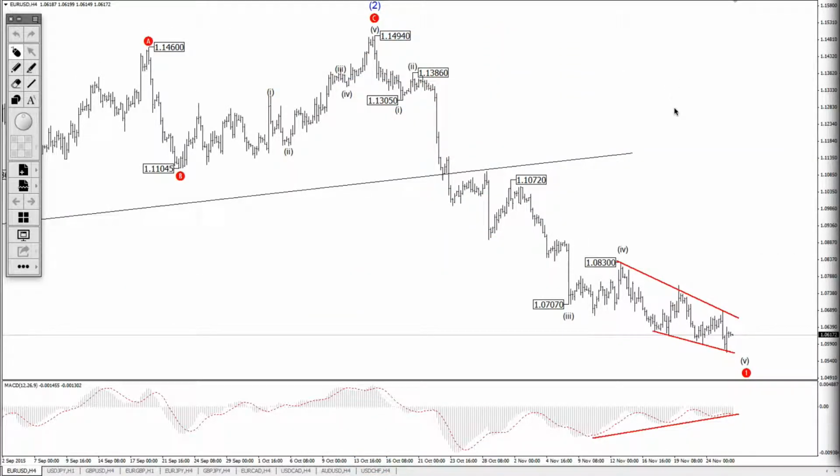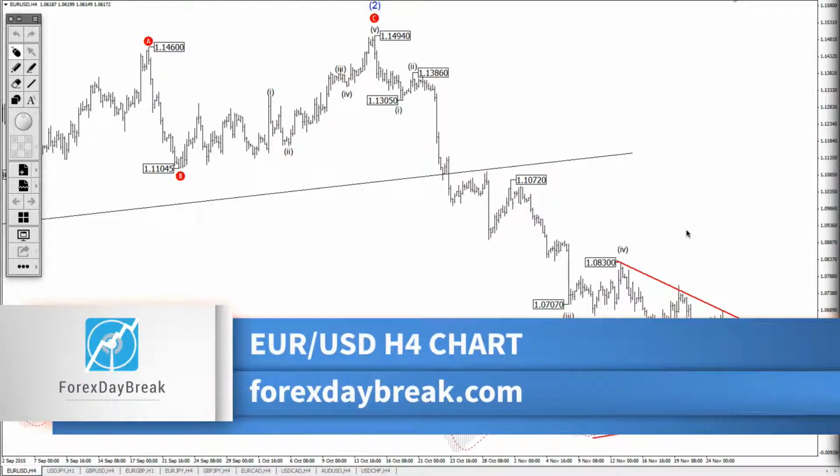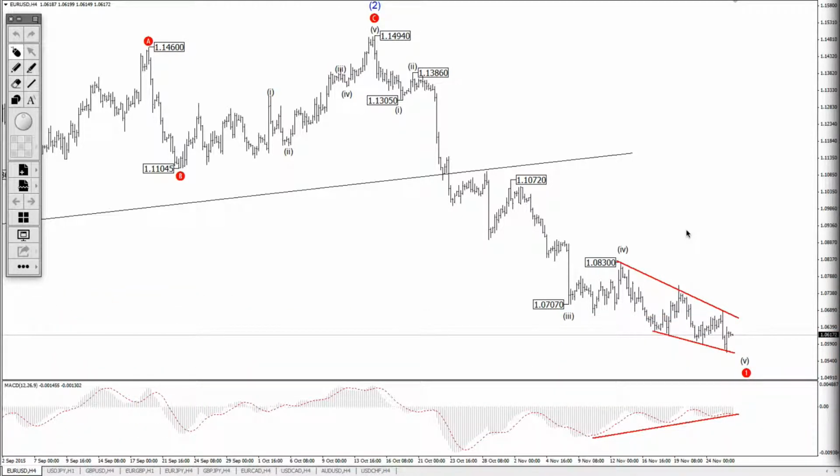Okay, let's begin with Euro-USD. So we have now completed the ending diagonal pattern. Price now 106.17. Yesterday, late in the US session, we had a powerful push down and touch on the lower trend line of this triangle and then a move up. And my analysis is that we can expect an upwards move next towards 108 level.